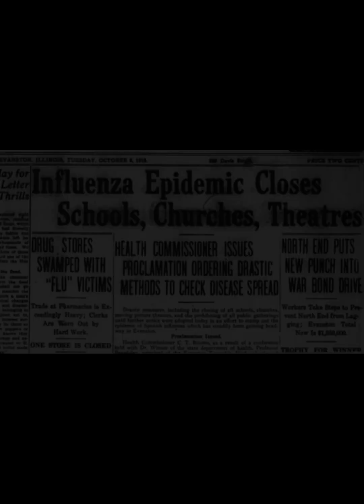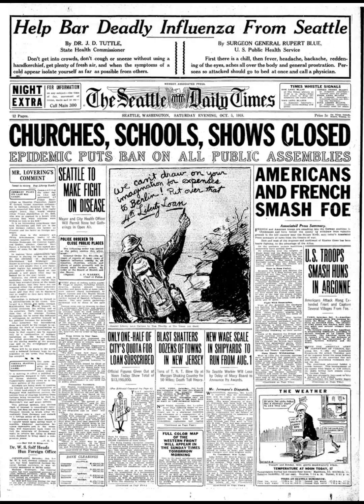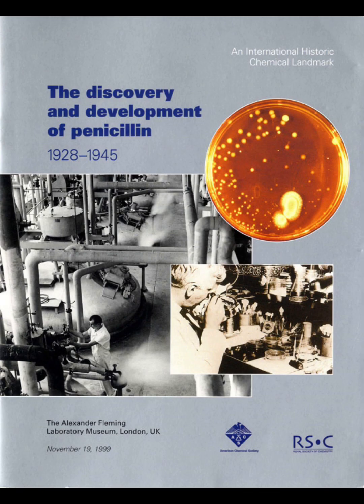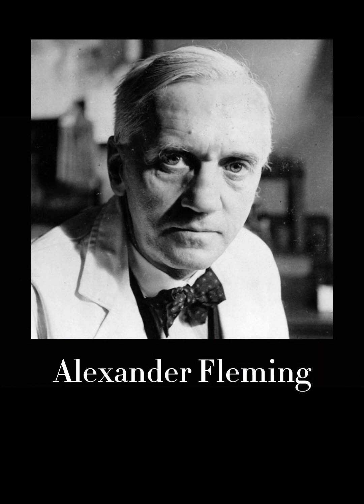In the early 20th century, the world was plagued by deadly infectious diseases, such as smallpox, malaria, and pneumonia. But little did anyone know that a small, seemingly insignificant mold would change medical history. It all began in 1928 when Scottish scientist Alexander Fleming made a remarkable discovery.